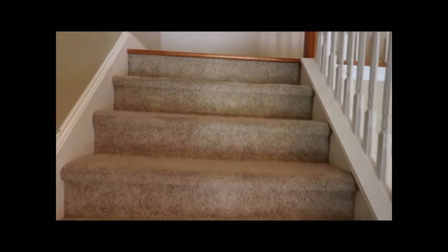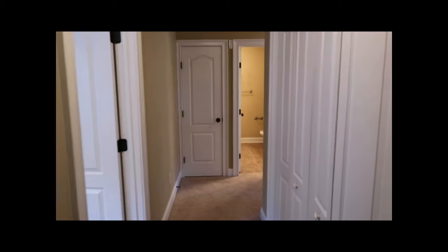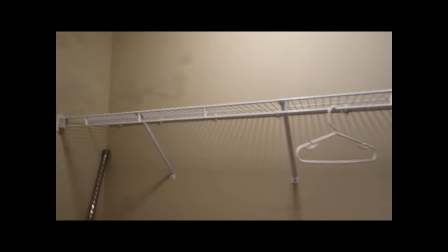Let's go upstairs now. And the first door to the right is going to be the laundry room. Look at that. Look at the paint, y'all. Look at the paint. Like, really? And I was in Savannah, so I didn't see it until it was too late. And the tenants were supposed to move in.